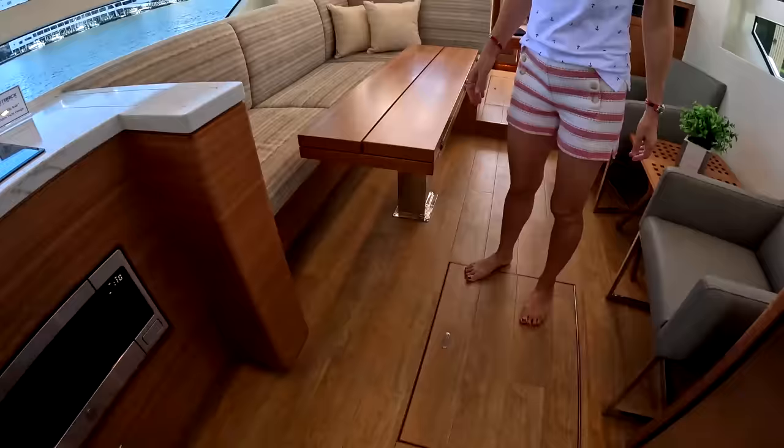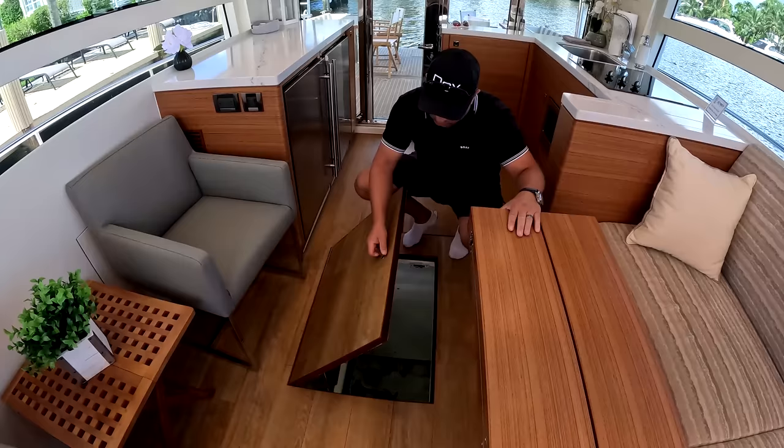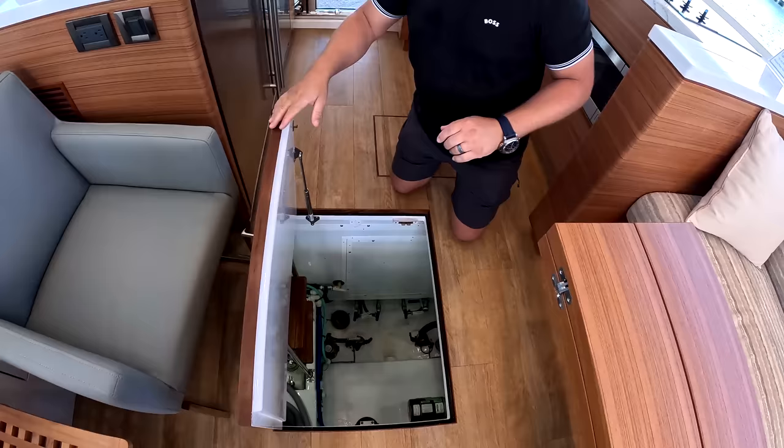So we got the two hatches actually. This is just access to the tank. And then this one here. Let's put you to work. Is actually, oh wow, opens really easy. Whoa, look at this. So that's where it comes in. The boat was designed, you can go all the way down there.